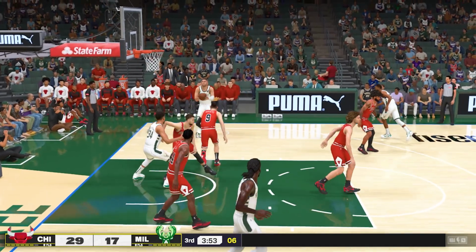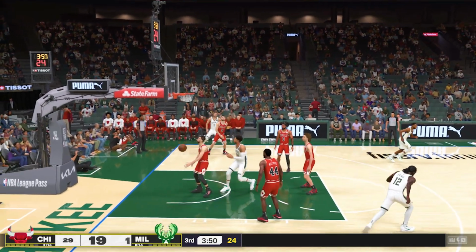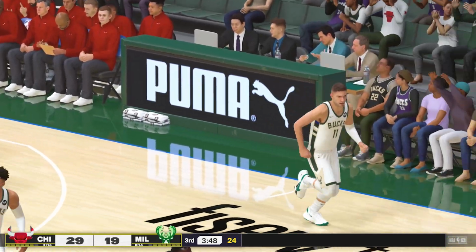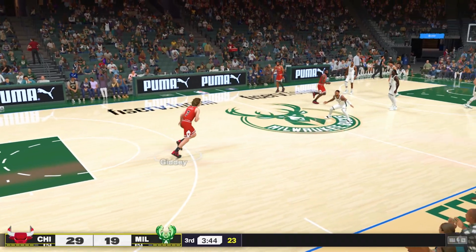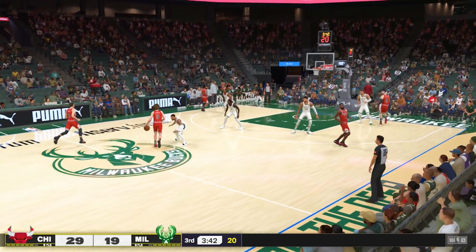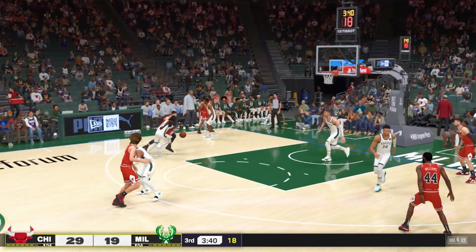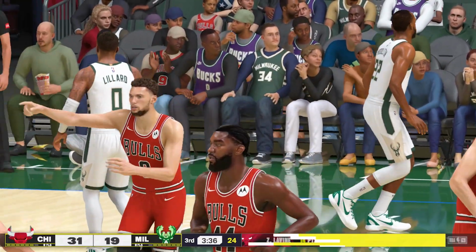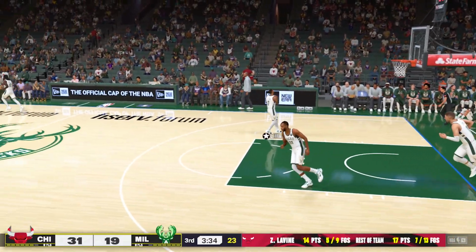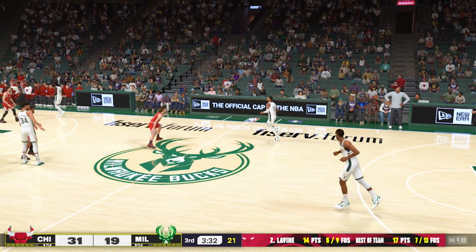Over to the wing. Here's Lopez. It's good from about 19 feet. And that's just Giannis making the right play, feeding the open man. Bulls leading by 10. Giddey passes to LaVine. Over Prince. And it's good as he snugs it right through the net. LaVine's got 5 points in the quarter. And just not letting up at all.